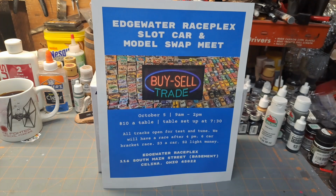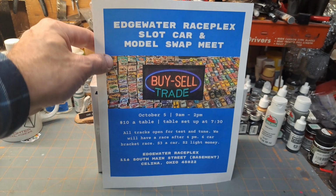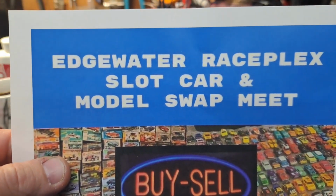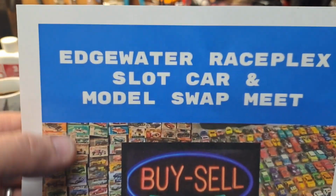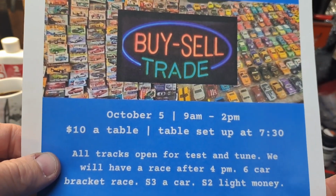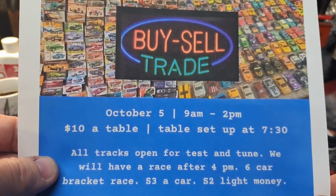But first, starting out, I've got this event coming up this Saturday, October 5th, at the Edgewater Raceplex. It's a slot car and model car swap meet. I was there last year, and I got some footage of them running the slots.